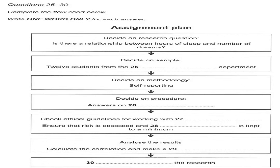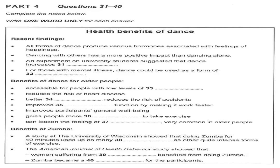That is the end of Part 3. You now have half a minute to check your answers to Part 3. Part 4. You will hear a sports science student giving a presentation on the health benefits of dance. First, you have some time to look at questions 31 to 40.